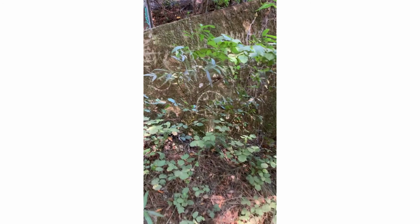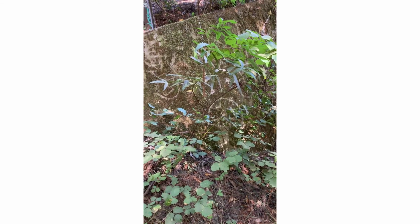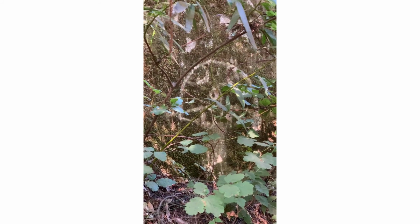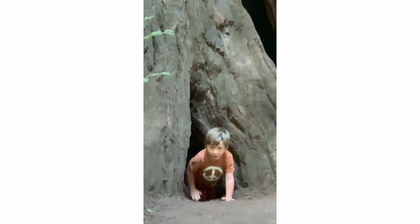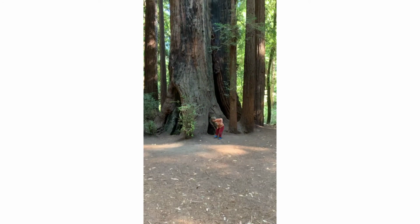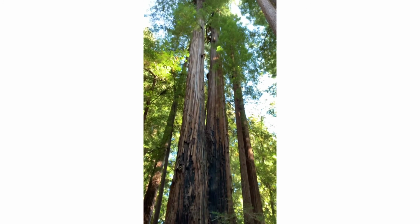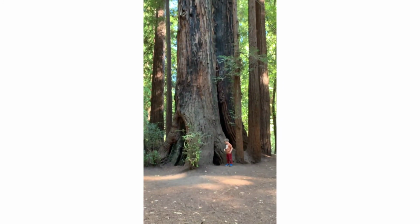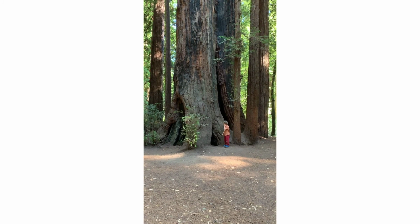I'd recognize that mushroom anywhere. What's the mushroom? It's on the wall. Clever. We found a small little opening at the roots of that giant tree. That's pretty cool. That's super magical. Okay, go back in. Let me see you go back in.